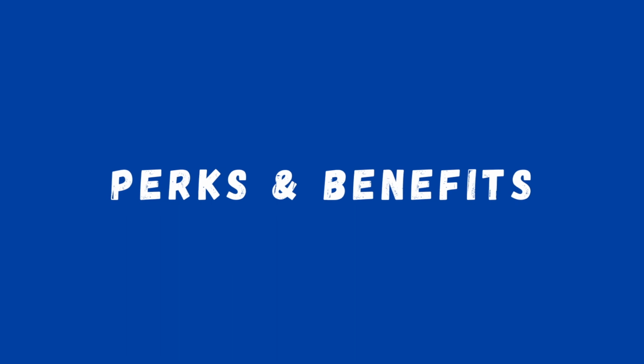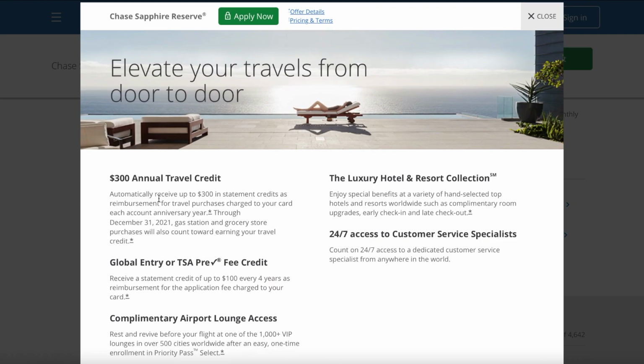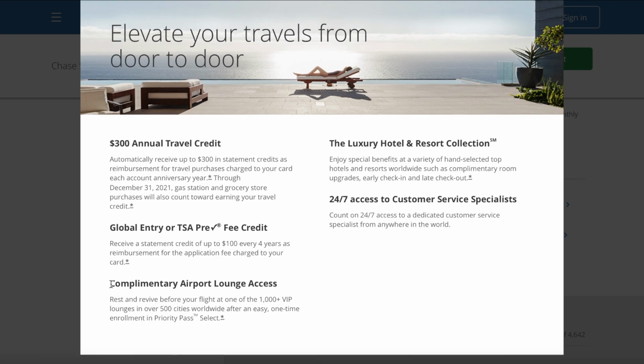But that's not all. This card also provides other perks and benefits. Let's talk about them now. The main benefit of this card is the complimentary airport lounge access through the Priority Pass Select. This benefit can be extremely useful for people who fly at least once a year and encounter long layovers.